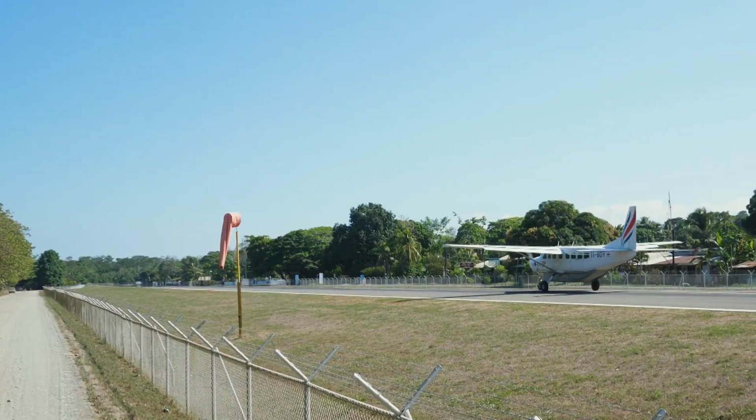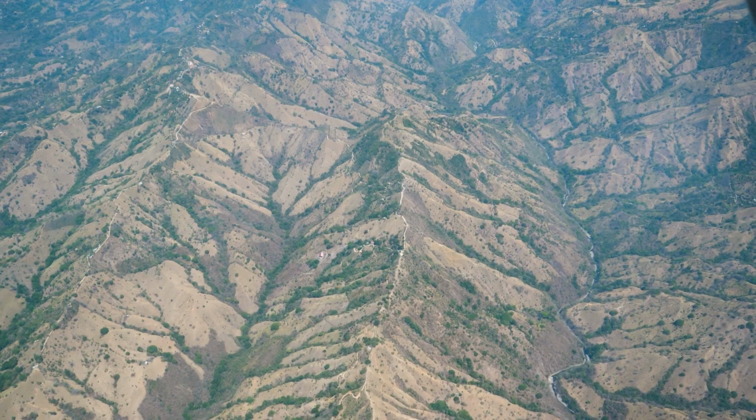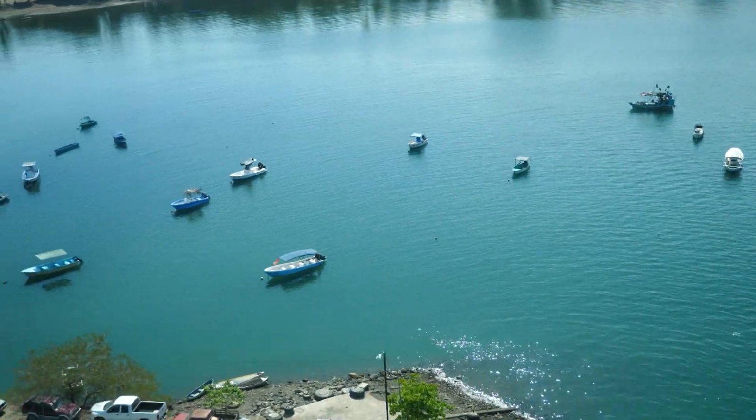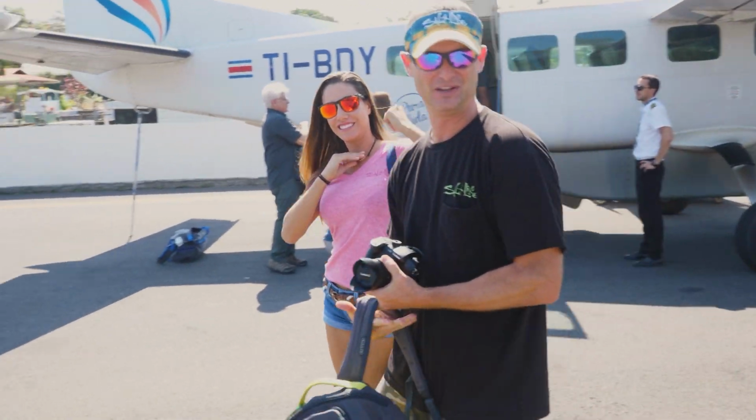Luiza and I flew from Orlando, Florida to San Jose, Costa Rica, and from San Jose, we jumped on a smaller plane to the Osa Peninsula, which is where Crocodile Bay Resort is located. That was a bumpy flight.